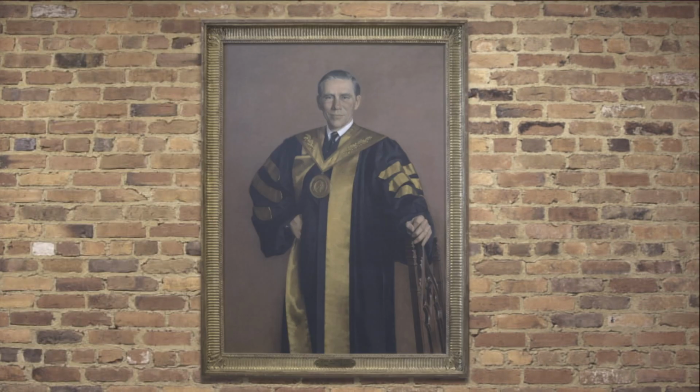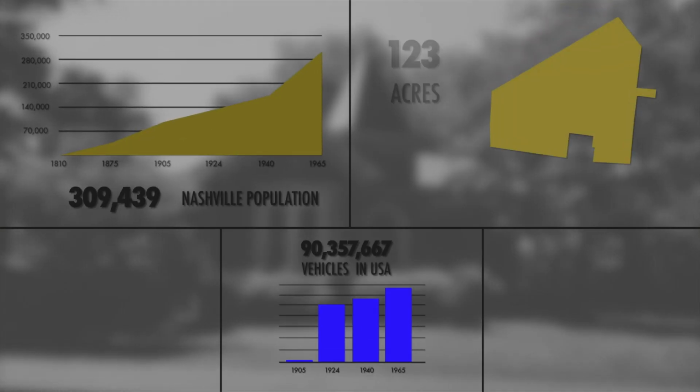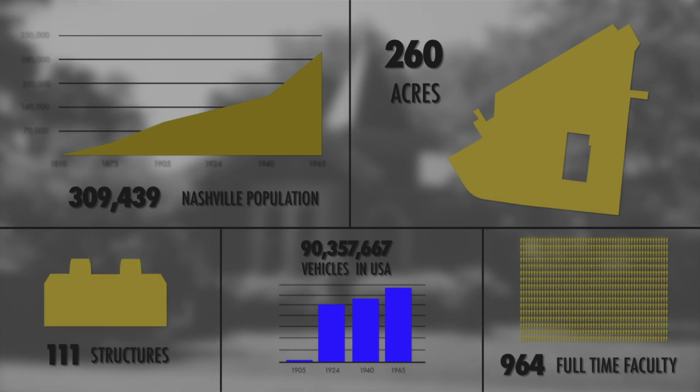1965. Lyndon B. Johnson is president and George Alexander Hurd is chancellor of Vanderbilt. Nashville's population is now well beyond 300,000. The campus has doubled again in acreage. The number of campus buildings has tripled, and faculty numbers have quadrupled.